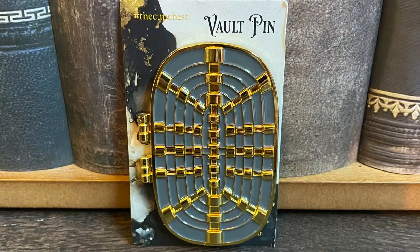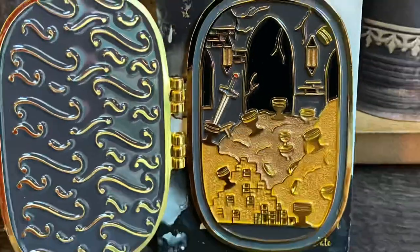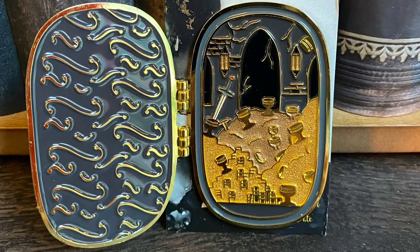And the next item in the chest is our pin. This is the vault pin, as you can tell. Right here, we see the door to none other than Bellatrix Lestrange's vault. And when you open it, oh yes, you can open this. It is an interactive pin. And this is what you see when you open it. We have all of the gold in her vault. You can even see right here the Sword of Gryffindor.